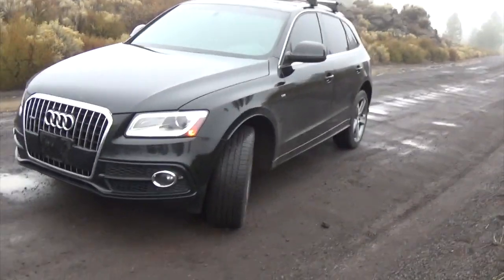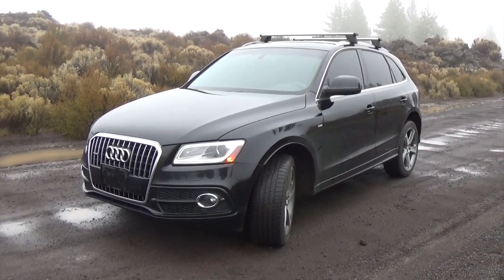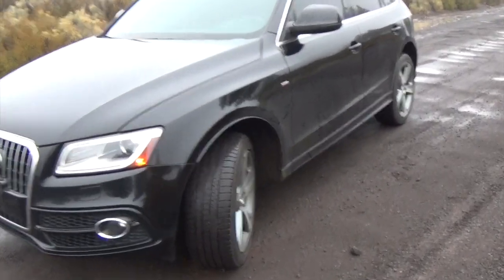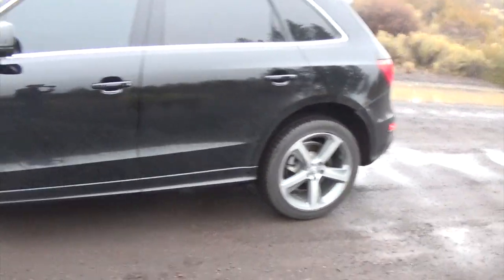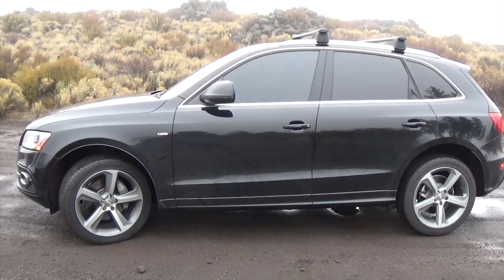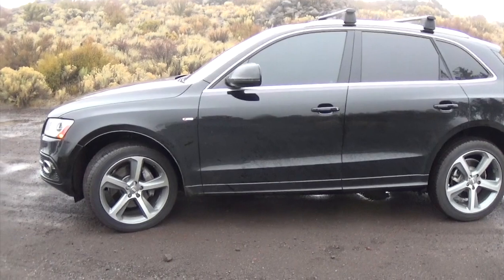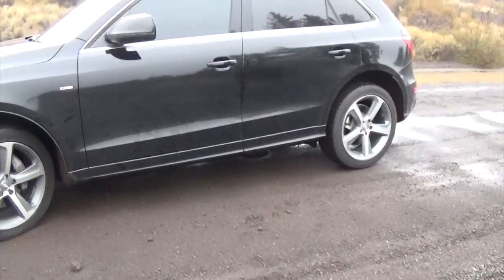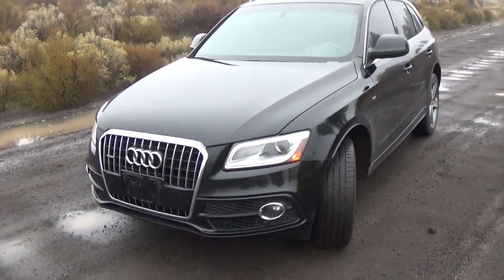Now, this isn't quite as quick. The 0-60 time in the SQ5 is 4.4 seconds. In this version, it's 5.5, so it's still pretty quick. You also get improved gas mileage and obviously it's quite a bit more affordable than the SQ5. The other advantage of the 3.0 is that it came out in 2013. The SQ5 didn't come out until 2014, so it's hard to find a used one that's reasonably priced at this point. Hopefully in time those will come down.